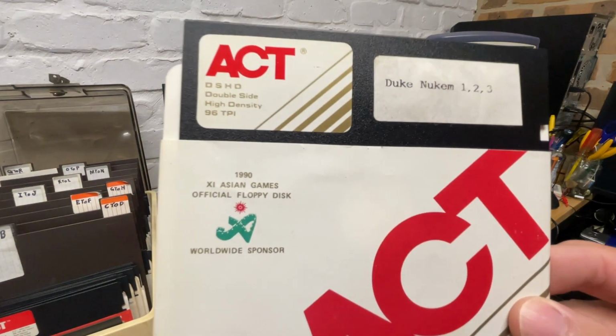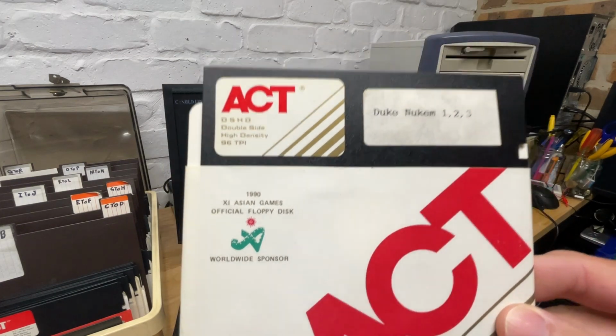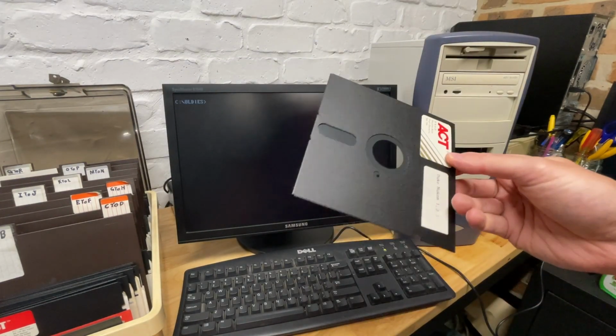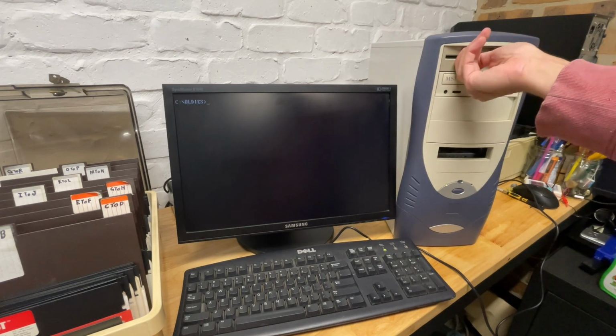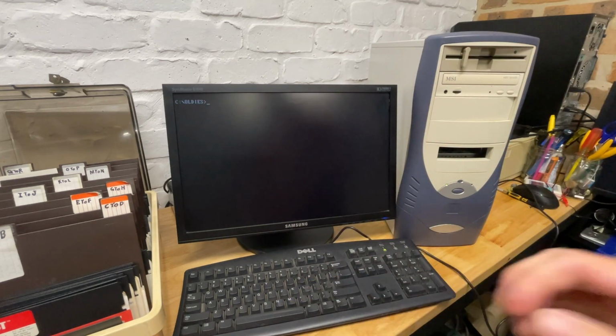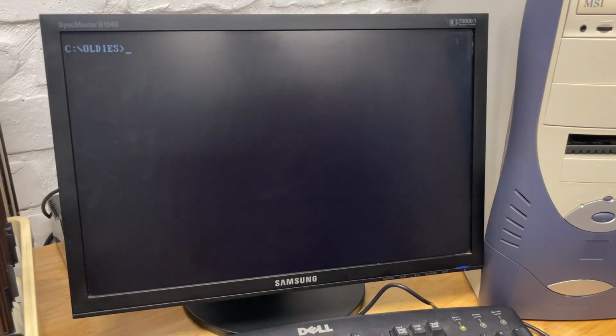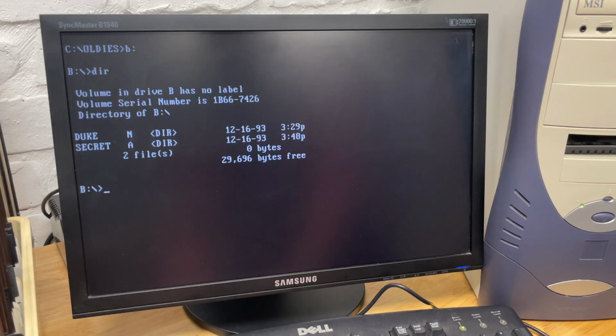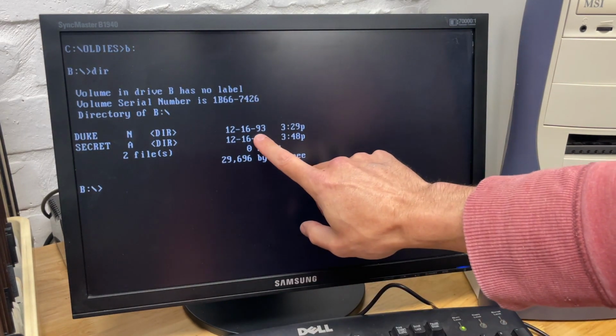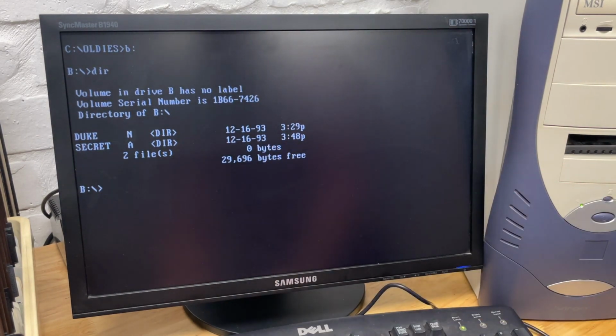Alrighty, first up, Duke Nukem. I saw this label and I knew this had to be the first disc we tried. It looks like it's in pretty good nick. Fingers crossed. Well, there we have it. We've got a read and a directory. Okay, so it looks like we've got... Oh, there's actually... So 1993... This hasn't been read since 1993. Well, at least that's when it was written.